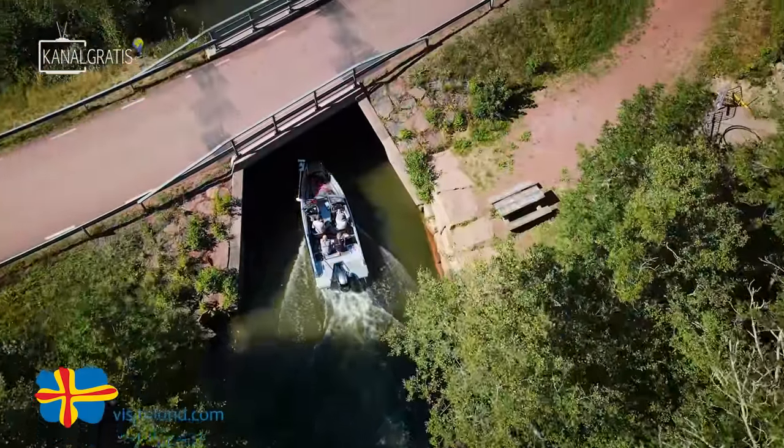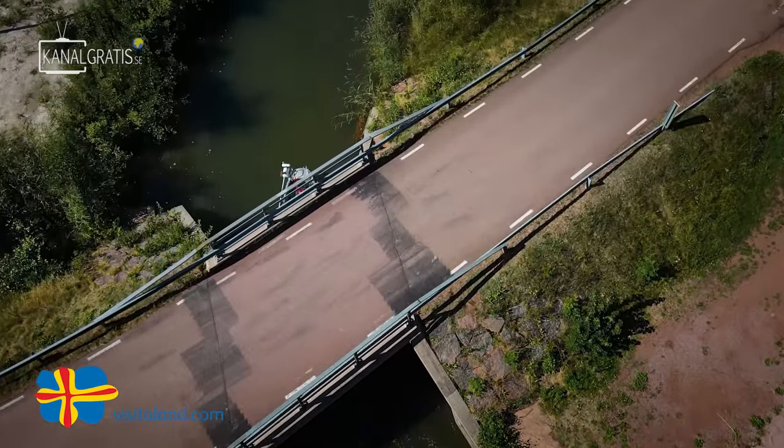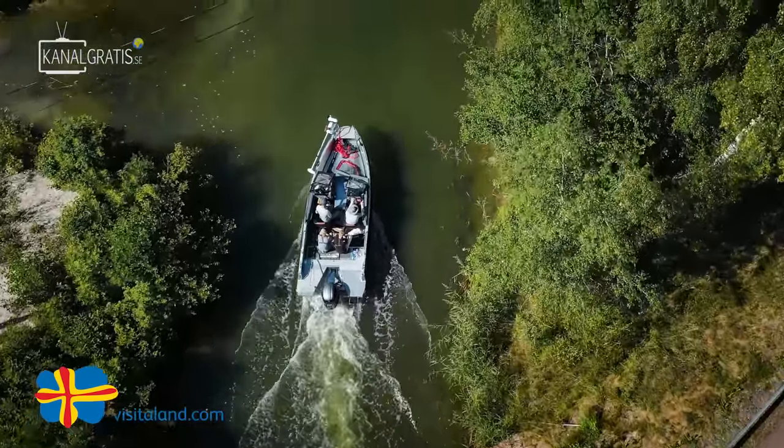This is gonna be a 3-day adventure, and we will explore three very different types of areas in the hunt for a monster pike on the monster lures. So make sure to stick around all the way to the end, cause this will be epic.